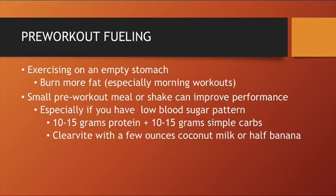So depending on your blood sugar profile and pattern and what your tolerance is, you might be able to exercise on an empty stomach. But if not, a small pre-workout meal can really help. And it doesn't have to be a lot. Something as small as 10 or 15 grams of protein plus 10 to 15 grams of some kind of simple carbohydrate would do the trick. You could easily accomplish that by using, say, the Clearvite protein powder with a few ounces of coconut milk, or maybe you use Clearvite with some water and you shake that up and drink it, and then maybe have half a banana. And ideally you would do that probably 30 to 45 minutes before you work out.